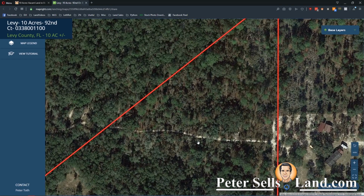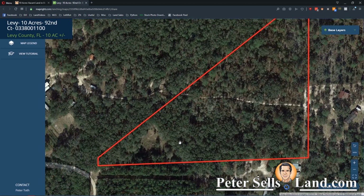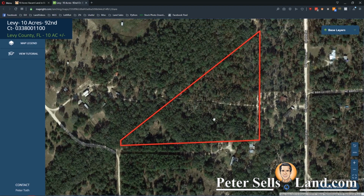So if you're a hunter, you could set up a tree stand somewhere in here, and you've got a lot of light to see through the trees, and you could hide behind a tree and find deer that are up in here, and bring them back down to your house and cook for the family. So those are some really immediate benefits that stand out to me about this property.